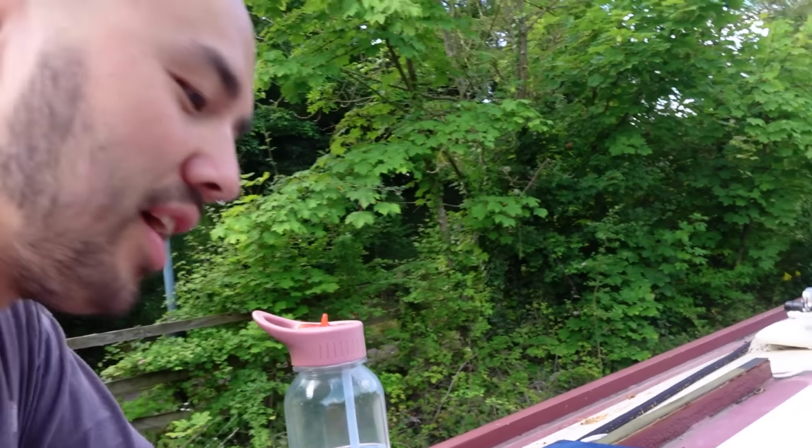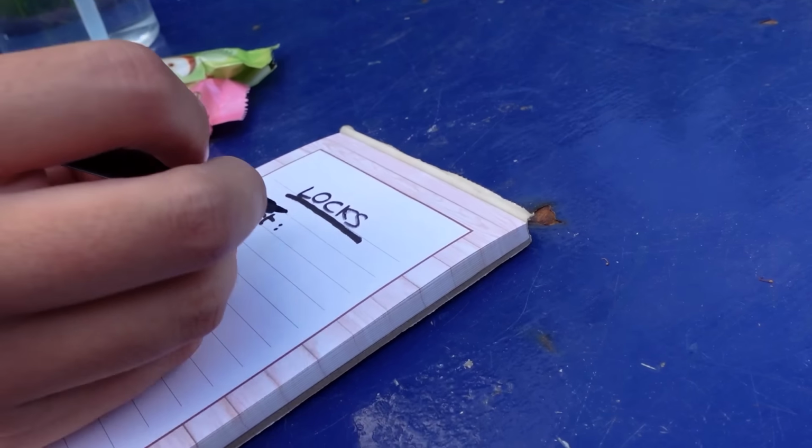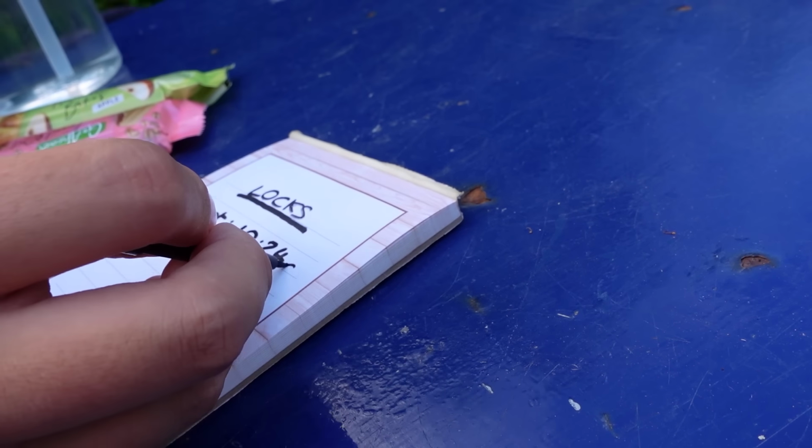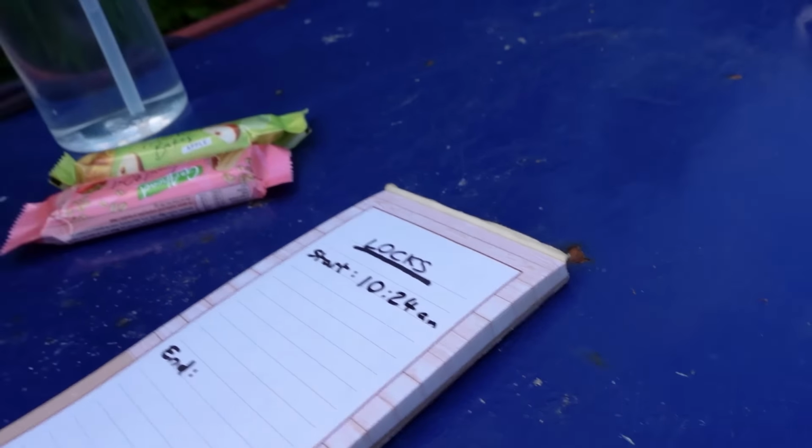Okay, so we're starting it at 10:24 a.m. Let's see how long it takes us. Apparently a really good time is about 2.5 hours. No, I think that's going down though. So it takes longer to go up. It's probably going to take us at least 3.5.